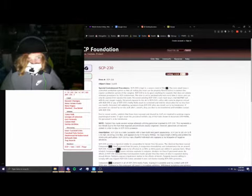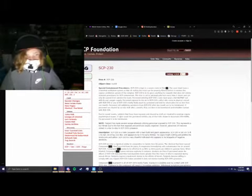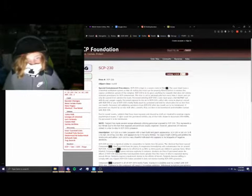Up next, SCP-230, Object Class Euclid. Special Containment Procedures: SCP-230 is kept in a secure room in Site Blank. The room must have a controlled ventilation system so that air exiting the room can be properly filtered before it re-enters the regular ventilation system of the complex.